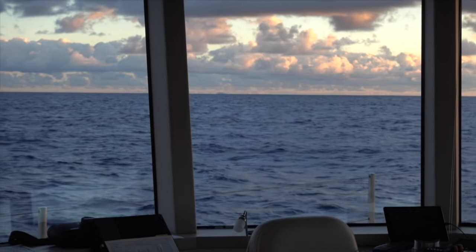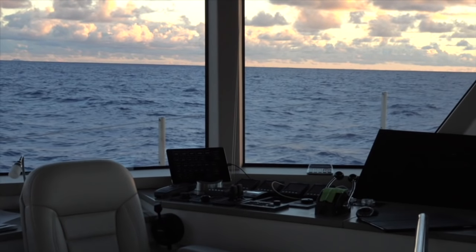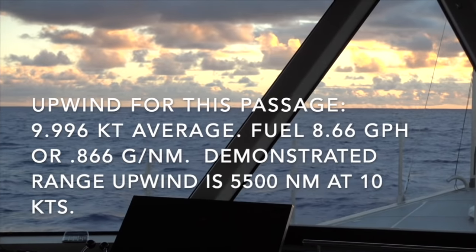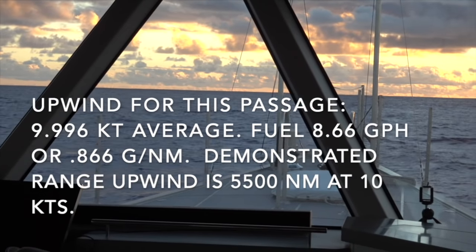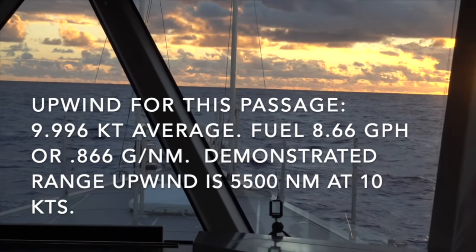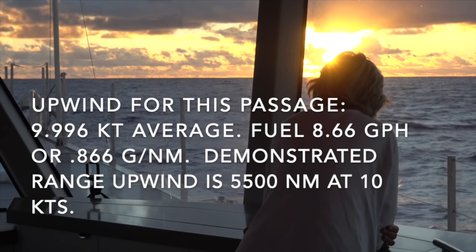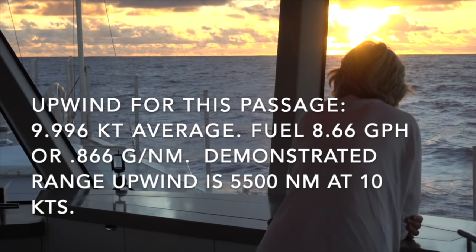10,000 nautical miles have passed under Cochise's hull in the 5 months since she was launched, and we are about to make contact with Flamenco Island Radio, approach control for this side of Panama. For this leg, we averaged 9.996 knots, speed over ground, burning 0.866 gallons per nautical mile. This fuel burn covers hydraulic and electric power, as well as propulsion. Given the fuel left in our tanks, we have an effective range of 5,500 nautical miles going uphill against a current like this.